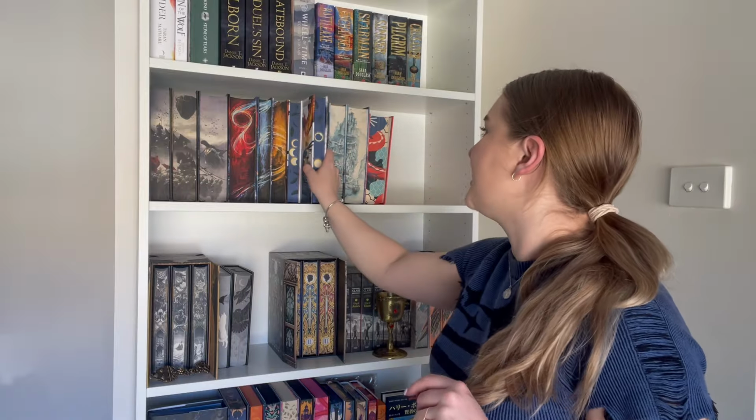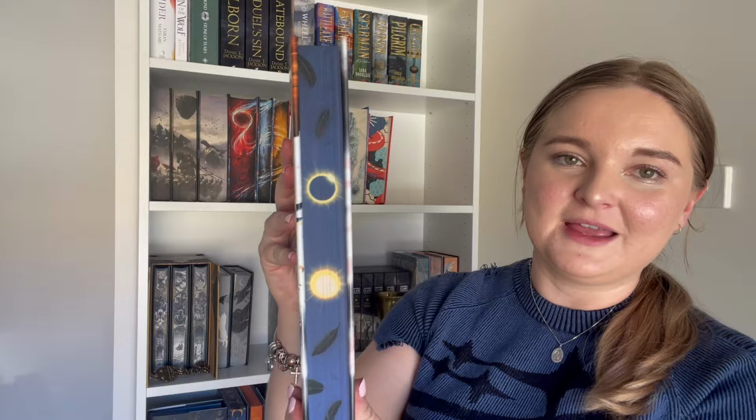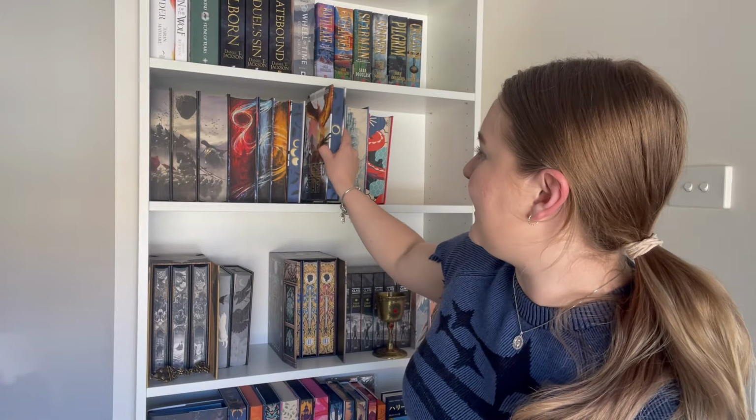First, we'll start here in the epic fantasy section. We have another book from the Broken Bindings fantasy sub. It is the second book in the Rebecca Roanhouse Black Sun series. So this is book 2, Fevered Star. Really like the high gloss dust jackets. I think they're really cool. Edges match up perfectly with the first one.